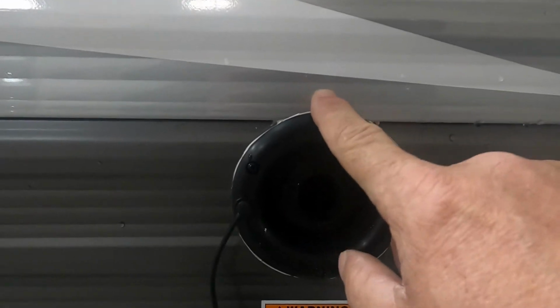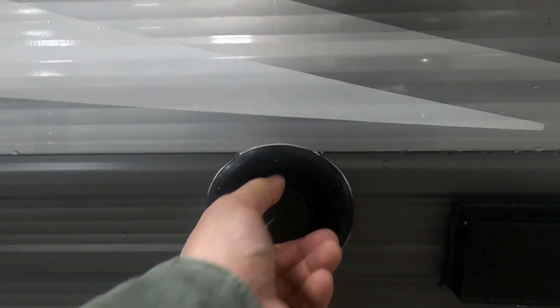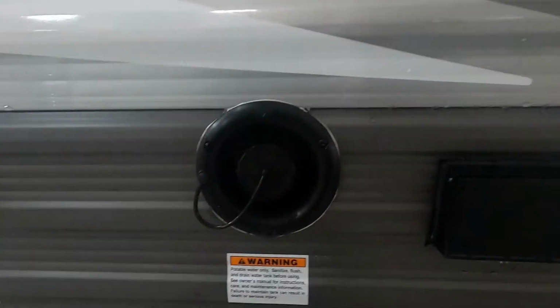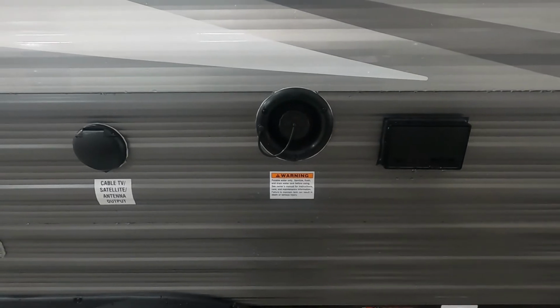One, there's an overflow valve here. Two, on the inside, you can hold down your freshwater button and that'll tell you when the tank is full. Just remember, turn on your water pump when using the potable water. You don't need your water pump on when using city water, it's already pressurized. All right, we've got our water and electricity hooked up, we're ready to camp.